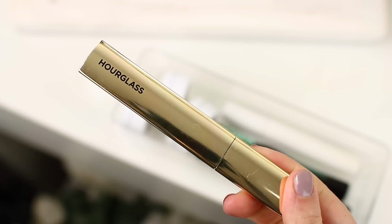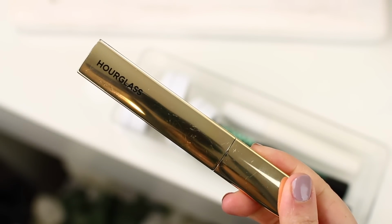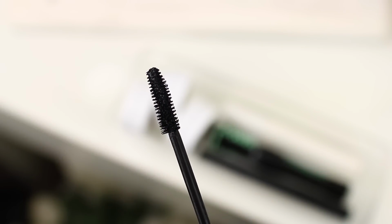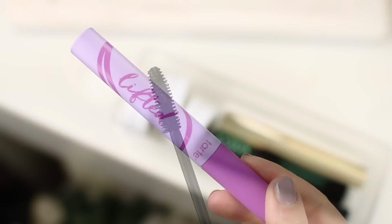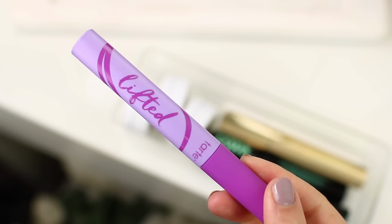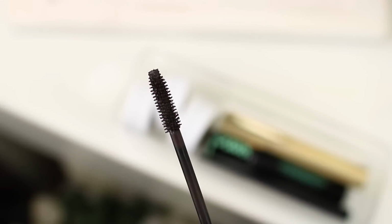And then I've been using the Hourglass Extreme Caution Mascara for a while as well. It's drying up a little bit because I have been using it nonstop, but I do love that one. And then the Tarte Lifted Mascara, again, it's been open for a while, so I think it's time to get rid of that one very soon. But these are my current mascaras in rotation.